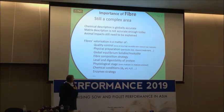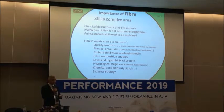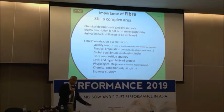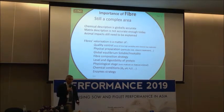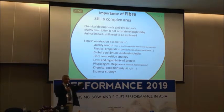Okay, so it's a quite complex area, especially with, let's say, classical raw materials providing fibers. Always, it's very important to have a good quality control, but because of the huge variability, for example, of wheat bran, and because sometimes you only have one silo to store this product, you can understand that the variability in front of the animal will be high.